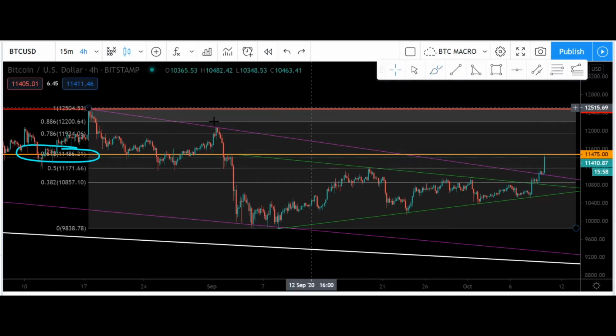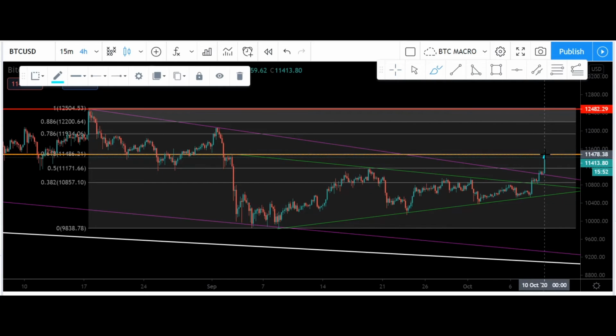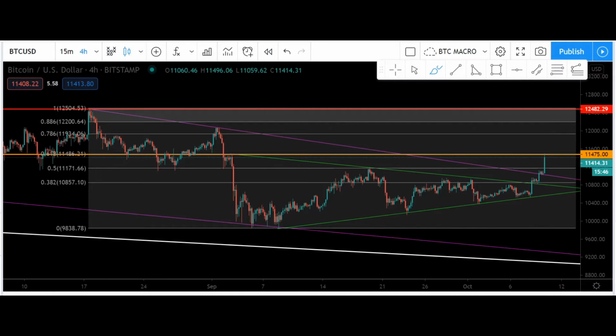I just want to point out to you guys that if we are to get a rejection here, it would absolutely make sense. Even if we got a green candle close above, but then got an immediate 4-hour red candle close below that line, I would consider it to be a potential fake out, and we might have a little bit of a pullback coming up. So just something to be aware of, guys, here on the short term.